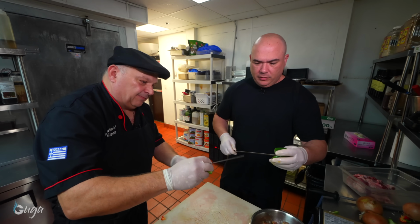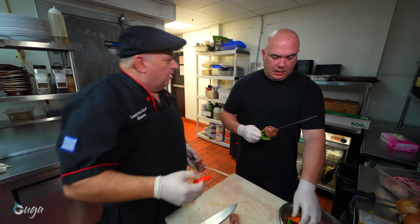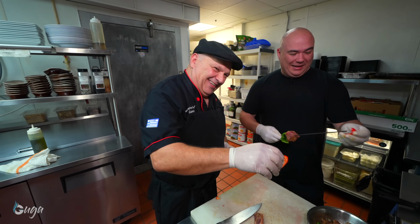One piece of pepper. Pepper goes in first, and then you put one piece of meat. Doesn't matter, Chef, anyway. Perfect. Got it? I think so, you know. And then you... kidding me. Maybe I made it once or twice.